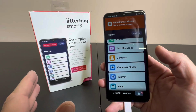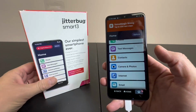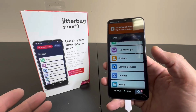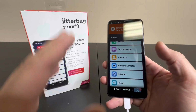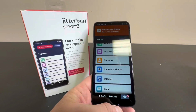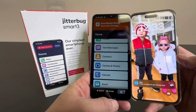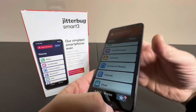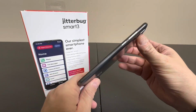The phone also includes a straightforward emergency button, providing an extra layer of security. Its sleek design might look modern, but it's built with a clear purpose: to be as senior-friendly as possible. It's an excellent choice for those who want a more smartphone-like experience without the overwhelming complexity of most modern devices.